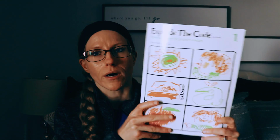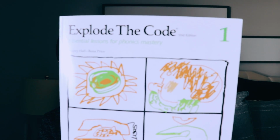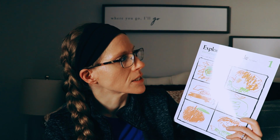Okay, and then I do have one more that I'll tell you about, and we'll get to that in just a second when I talk about the language arts curriculum. Okay, so the last thing for his phonetic work that I do plan on doing is Explode the Code. I bought this through Sunlight because I ordered some curriculum through Sunlight, so I went ahead and bought this. This is Explode the Code.